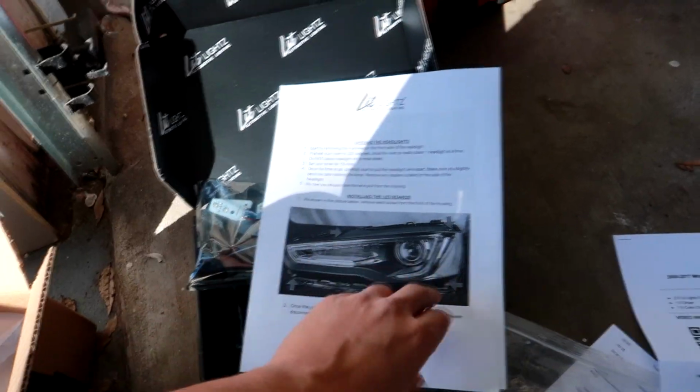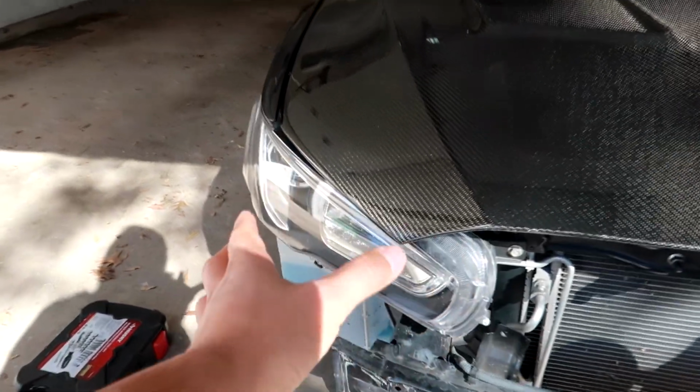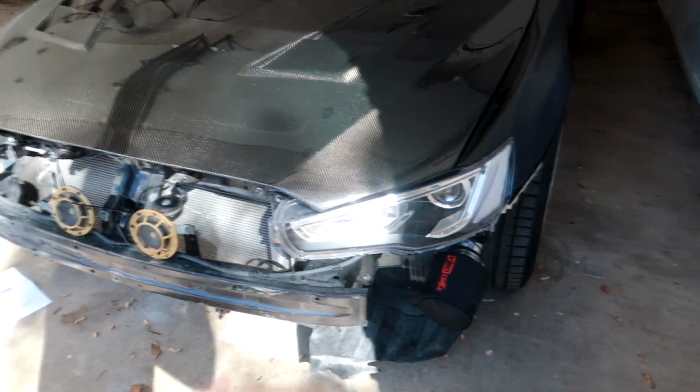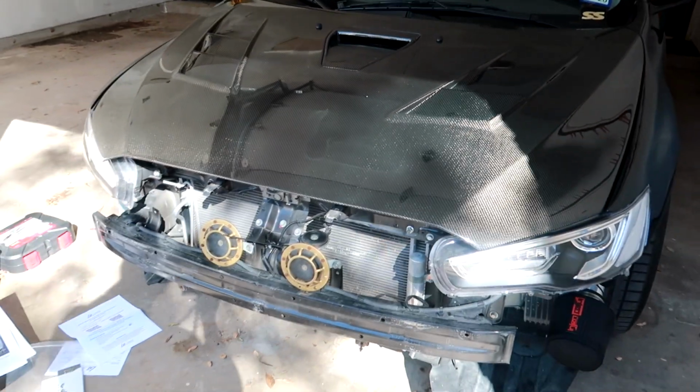I also went to the website to print out some instructions. What I'm going to be doing is I'll do one side first, make sure I get it done, and then I'll show you guys the other side over a time lapse to show how the whole thing is done. So first step first, front bumper's off.